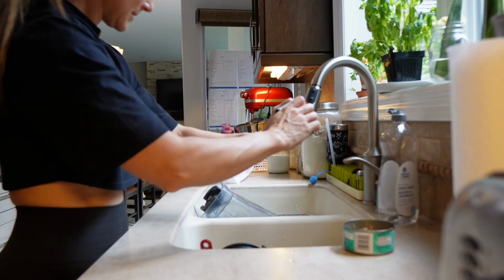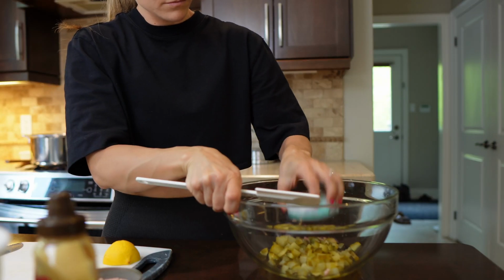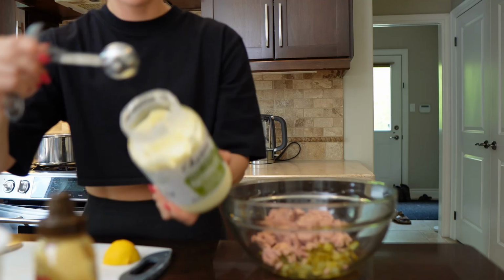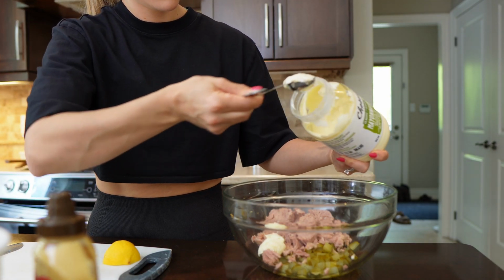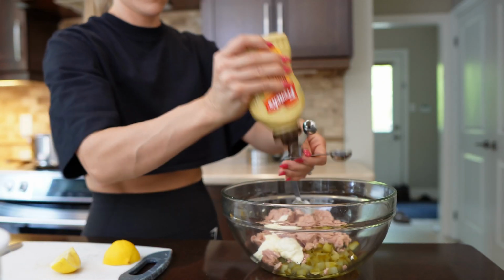I'm gonna open up my tuna, strain out all of the liquid, and then add that tuna into my bowl. I'm also going to add a little bit of mayonnaise. I love the flavor of mayo. I don't think I would enjoy this recipe as much without it, so I add just a little bit. And then I also add some Dijon mustard.